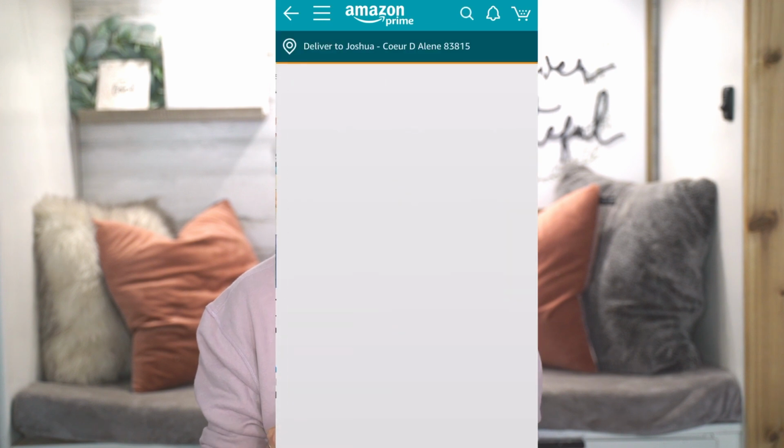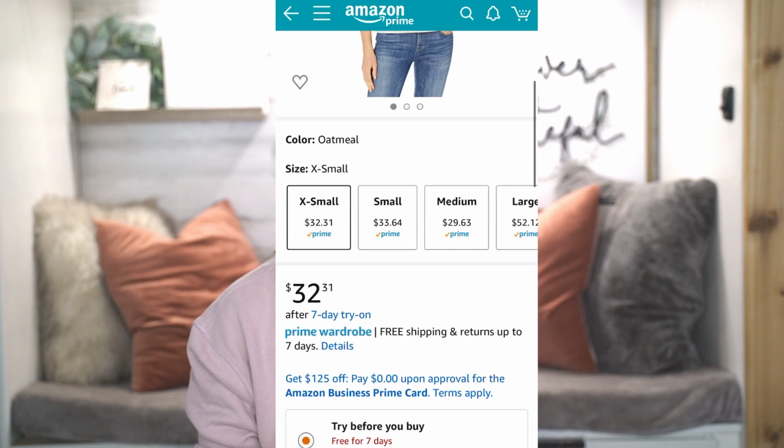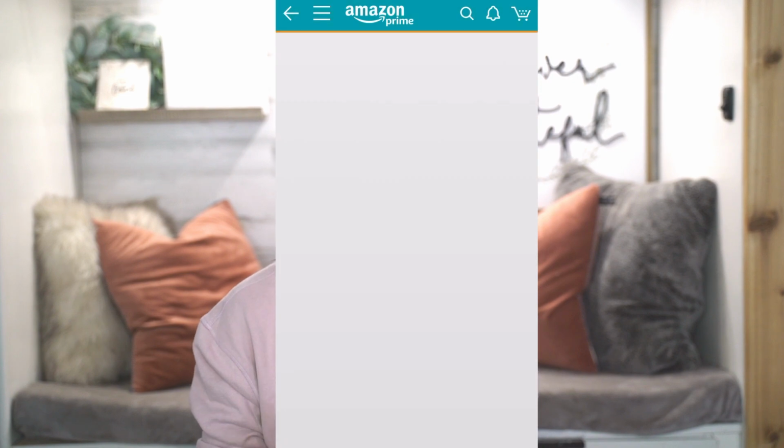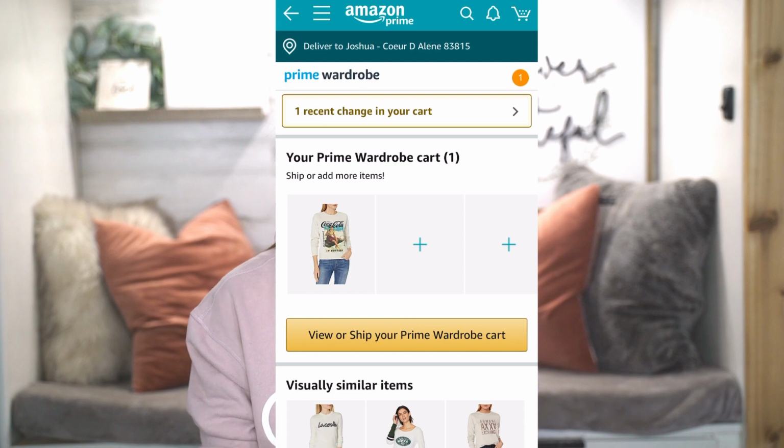So let's say I want to try this one, this Lucky Coca-Cola sweatshirt. You select your size. Then it tells you right there, $32.31 after 7-day try on. You have to add it to your Prime Wardrobe cart, and that's a separate cart. You can add up to 8 things in that cart at a time.